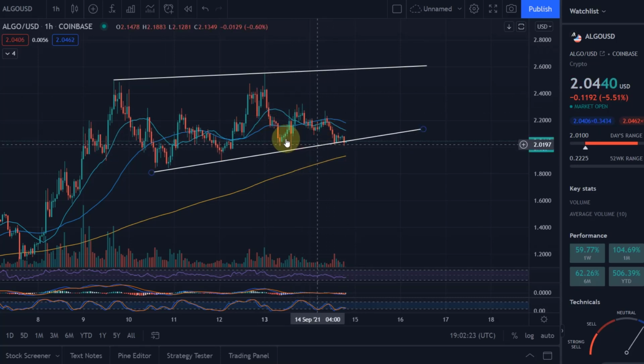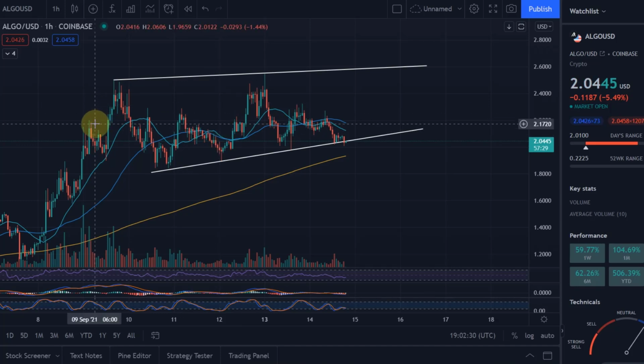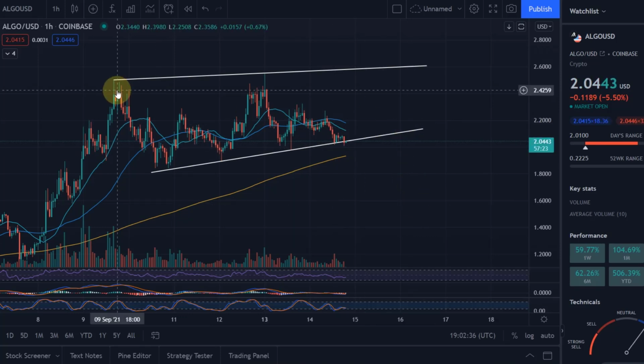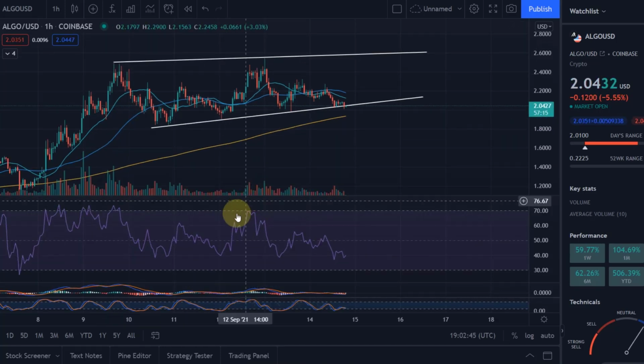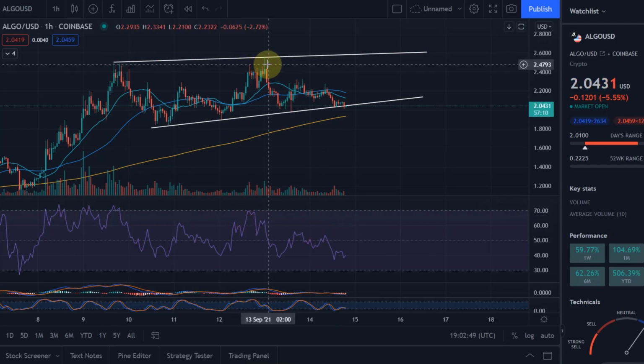I think we're currently here on the hourly chart, where Coinbase gives us the price. That's the Coinbase chart of Algorand. I did say in my previous video that I think we were going to at least move sideways or move down, and we couldn't make a new high yet. The reason I said that is that we are losing momentum. We can see it on the RSI. We had something like a bearish divergence, even though the prices were still going up.